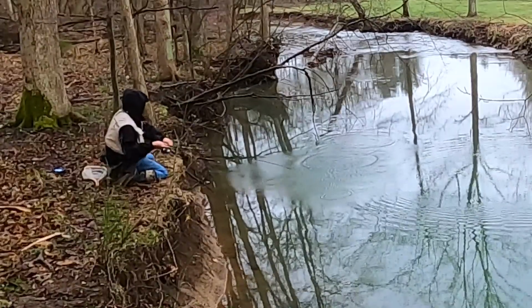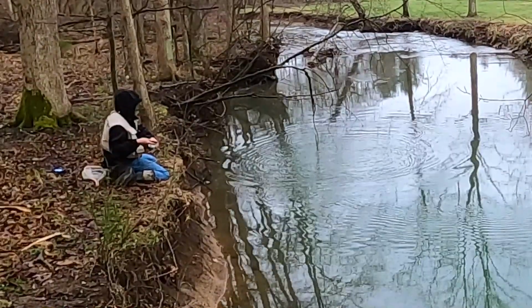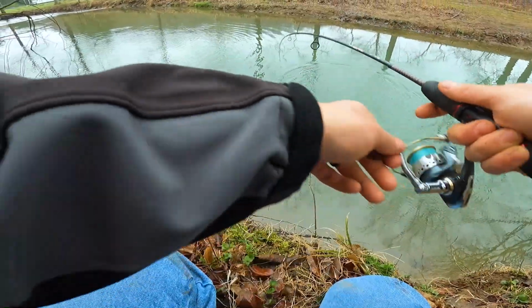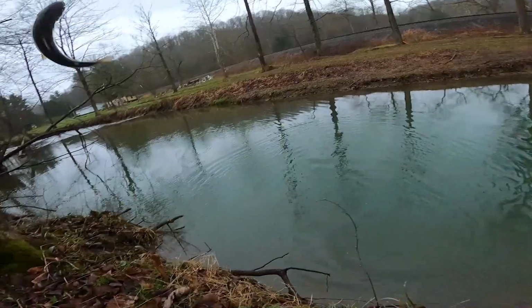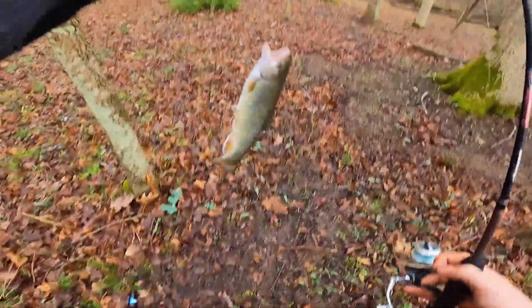Got him. That's a big boy. That's a big boy. The circle hook set perfect. Oh yeah. Beautiful big brookie there. Look at that. Sweet.